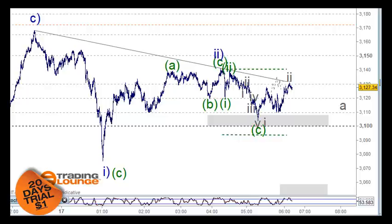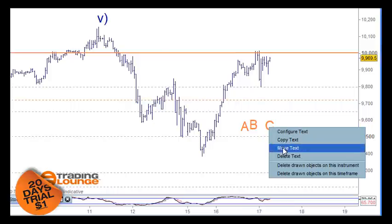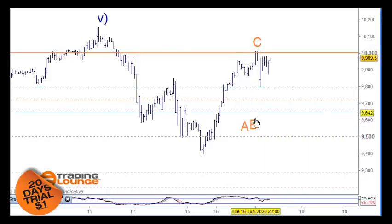I'm just going to have a look at the Nasdaq. Now, this is just the hourly chart. It's got pretty much the same pattern down through here as the S&P. It can also be counted in different ways as well. I'm not interested in how it can be counted. The move up here certainly looks impulsive.